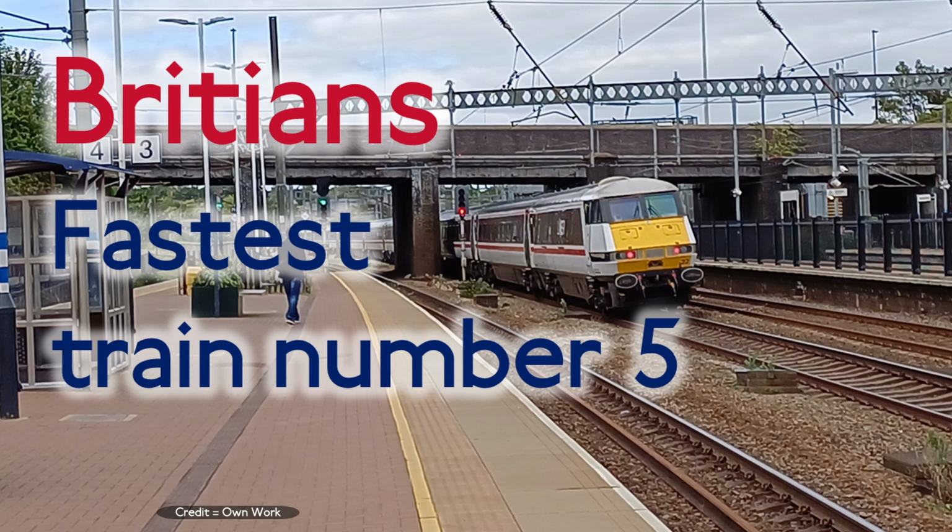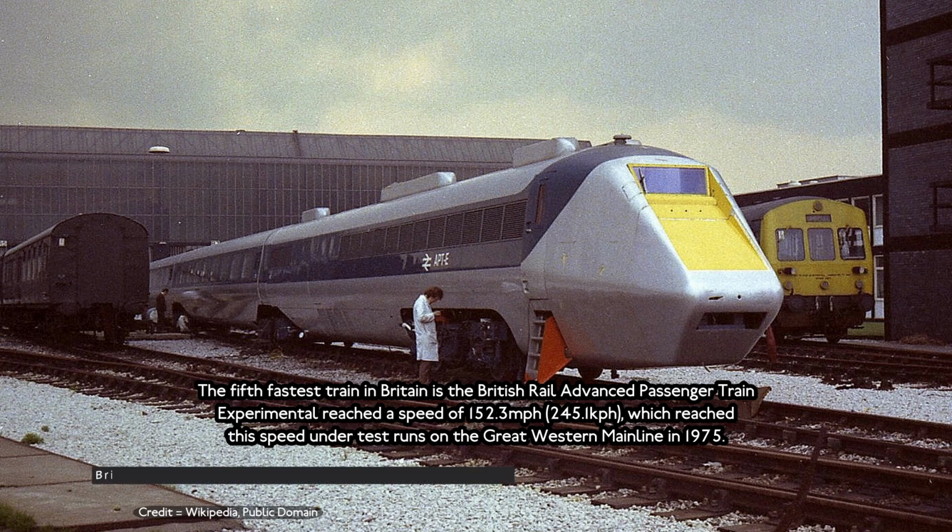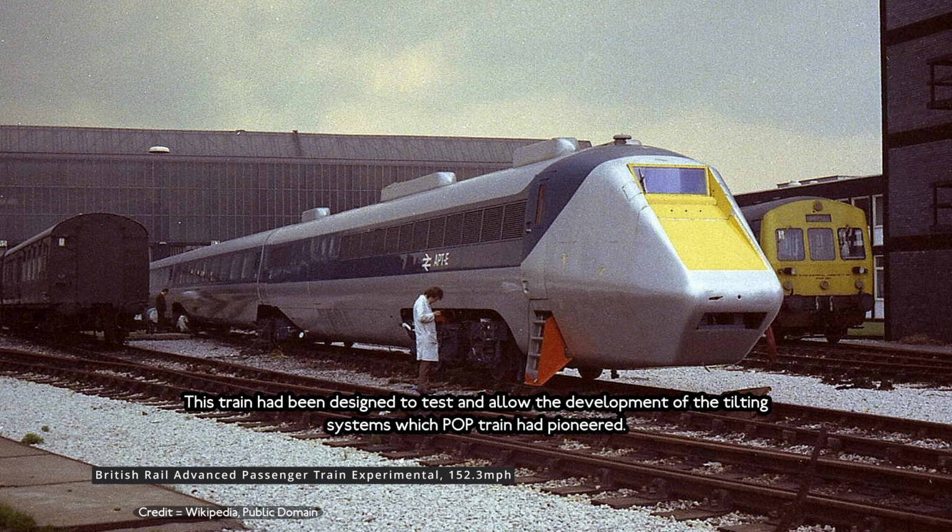The 5th fastest train in Britain. The 5th fastest train in Britain is the British Rail Advanced Passenger Train Experimental, which reached a speed of 152.3 miles per hour under test conditions on the Great Western Main Line in 1975. The train had been designed to test and allow for the development of tilting systems, which the APT had pioneered.